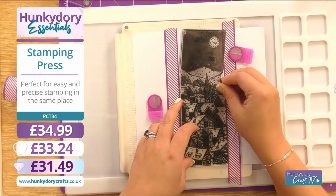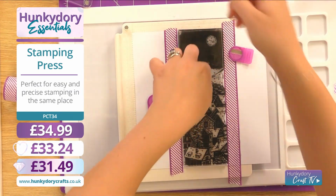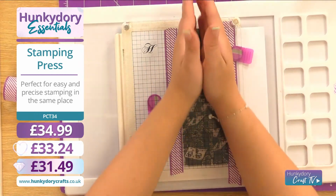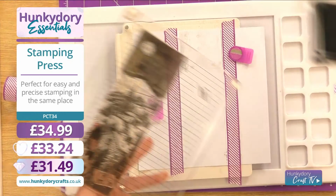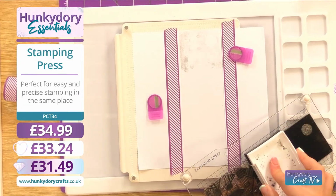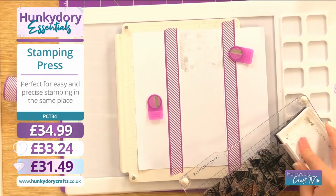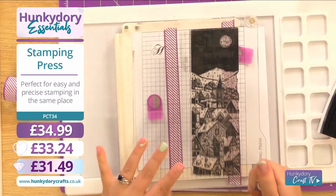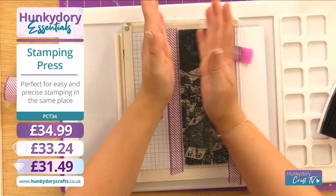So we're going in the middle now. On that third panel, on the reverse of your design, you need to be really careful to make sure that you're putting your image the right way around, otherwise this won't work. We're just going to pick that up and stamp it for a third time. We don't want any upside down villages. It's just not going to work for the design that we're doing here. It all needs to be the same direction, the same way up three times for this one to work. So again, just making sure you've got loads of ink on there and popping this on your press.